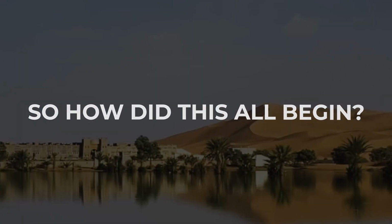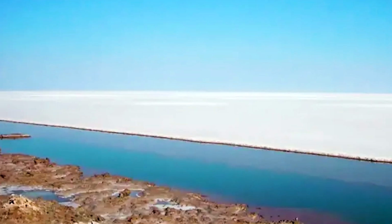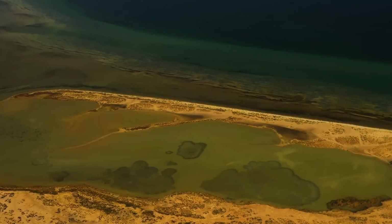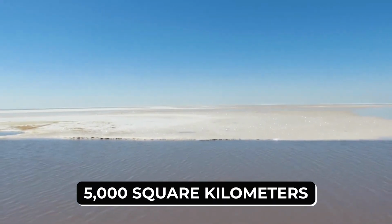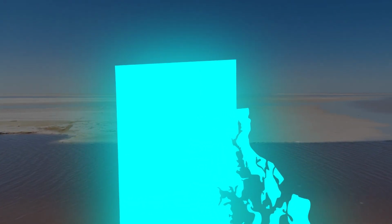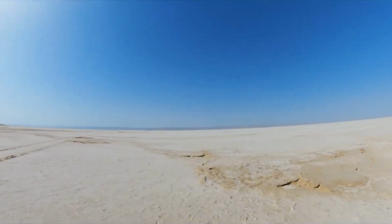So how did this all begin? Chott el Jerid isn't just any dry lakebed. It's a massive natural feature, a shallow depression in southern Tunisia, nestled between mountain ranges and the edge of the Sahara. It's around 5,000 square kilometers. That's about the size of Rhode Island. And when you stand on its edge, you don't see an end, just a blinding salty plain stretching to the horizon.